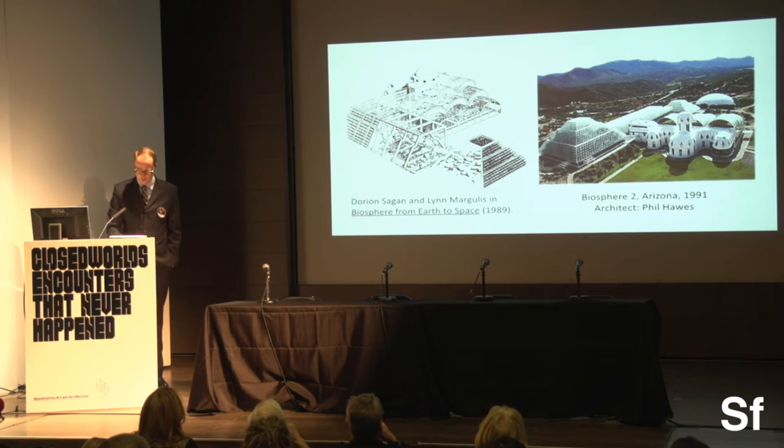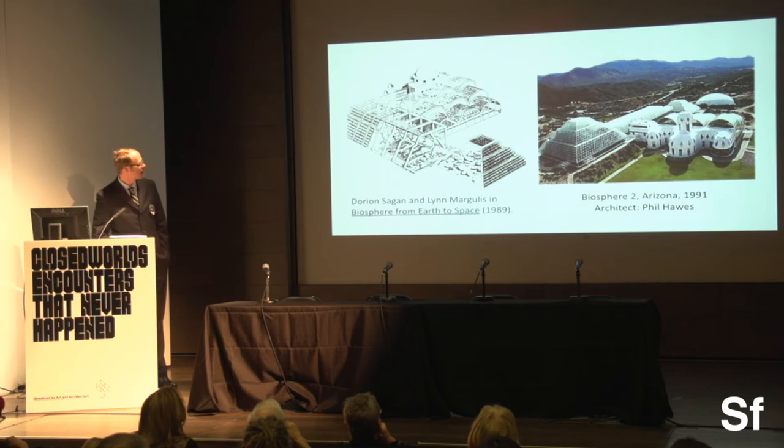And in this book with a telling title, Biosphere from Earth to Space, one of my favorite books. It inspired the Biosphere 2 project in Arizona. They wanted to prepare for an ecological colonization in outer space by making a prototype space colony here on Earth.